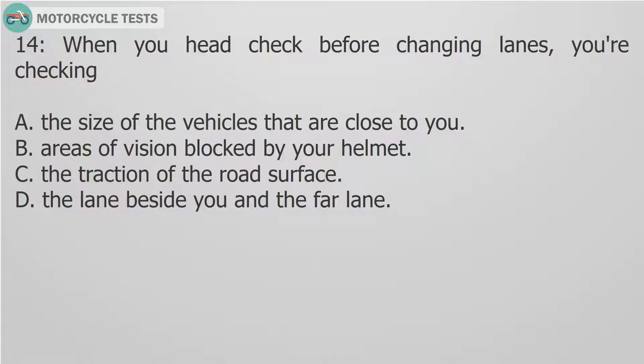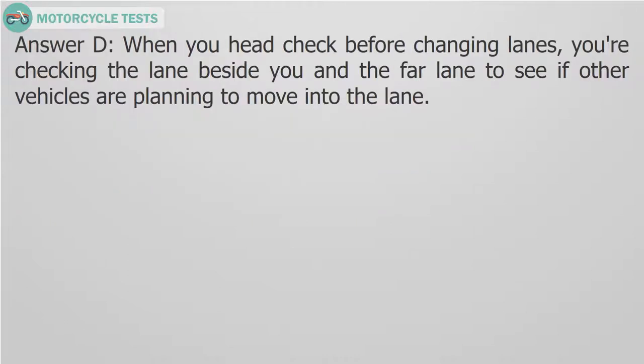Answer D. When you head check before changing lanes, you're checking the lane beside you in the far lane to see if other vehicles are planning to move into the lane.